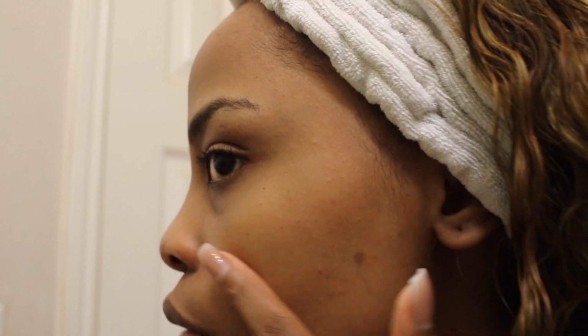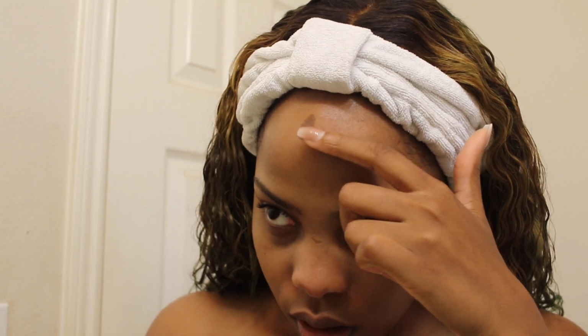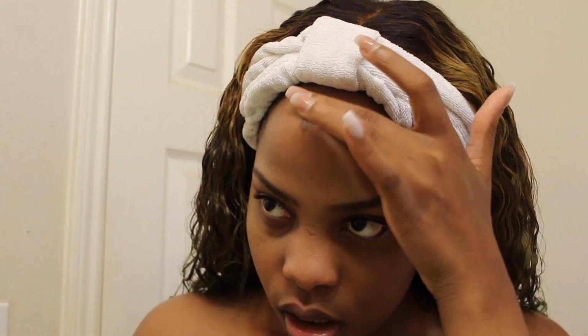So. Boom. My skin feels like hydrated. I think y'all can really see the breakout I'm having. It's so weird to me. I haven't really had a breakout in my life. And then I have like this little, I don't know what that is. Right by my birthmark.